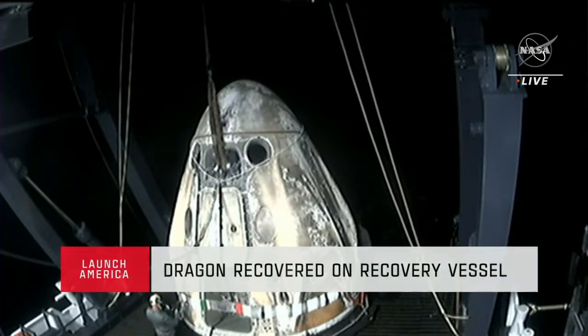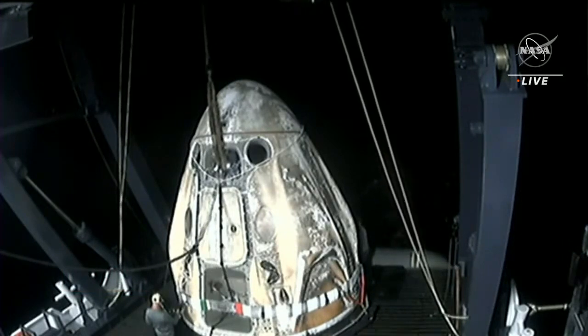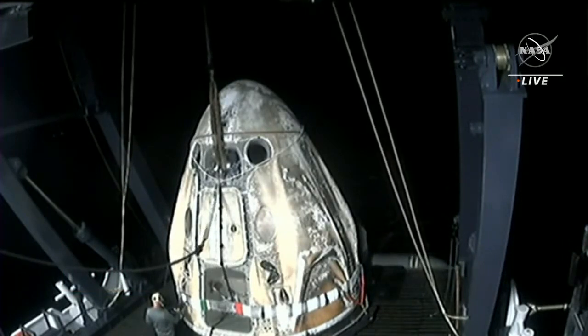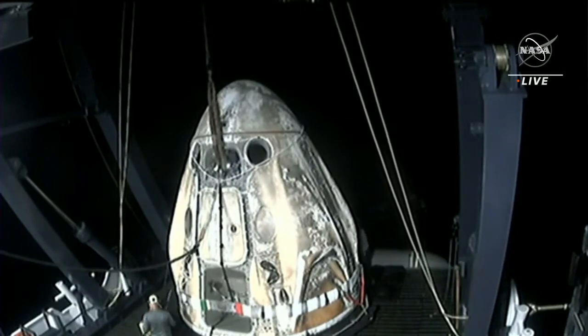The teams you've seen so far have been responsible for the rigging and the operation of the hydraulic lift to bring the Dragon capsule onto the Dragon nest. Now they'll hand it over to the teams that will get the Crew-6 astronauts and cosmonaut safely out of the capsule.